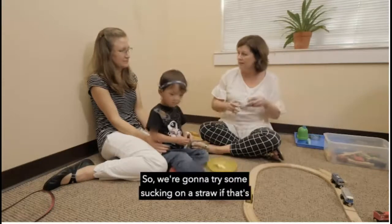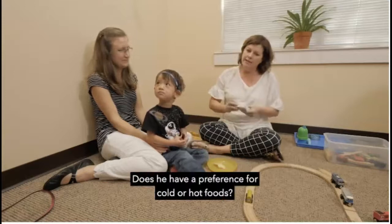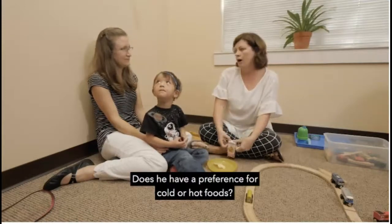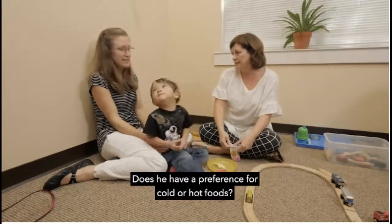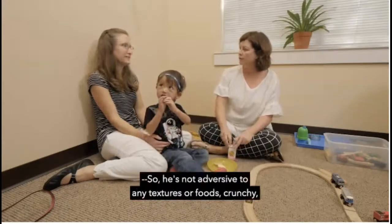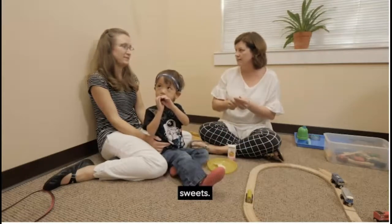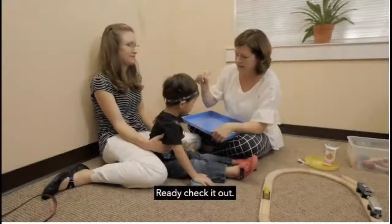So we're going to try some sucking on a straw. If that's okay with you. Does he have a preference for cold or hot foods? He does not seem to show a preference for either. He's okay with both. So he's not aversive to any textures or foods. He likes crunchy, sweet. Not that we've seen yet. Okay. Ready? Check it out.